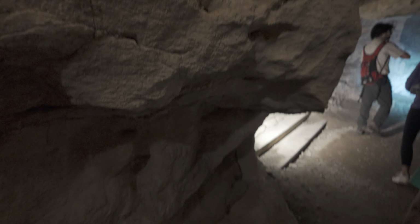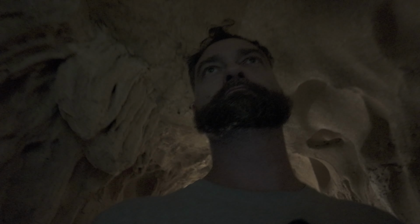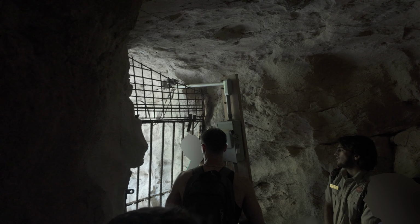If we want to take a look over here, we'll be able to see the original entrance. So that is a great question. The way they did this is originally there was a swinging bridge that connected from here up to the visitor center. Now that unfortunately did collapse in the 30s, after which they decided to install a 60-foot vertical dropping ladder. Now I love this cave, but I'm not using that.